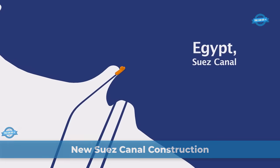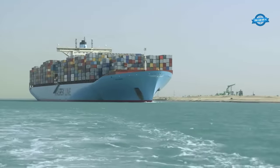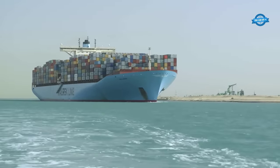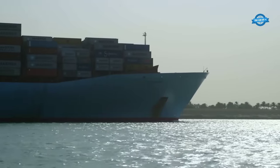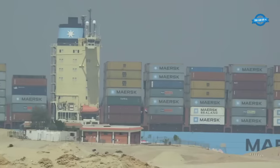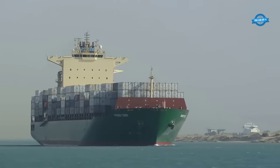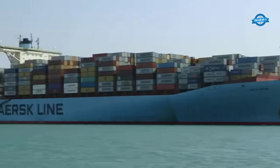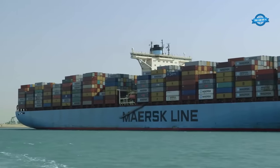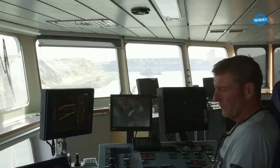The Suez Canal, one of humanity's most monumental achievements, serves as a vital maritime passage for over 17,000 ships annually. However, a significant limitation existed. A 35-kilometer stretch allowed only one-way traffic, causing vessels to wait up to 11 hours for ships from the opposite direction. This inefficiency prompted a 21st-century upgrade, a new parallel canal to facilitate two-way traffic.